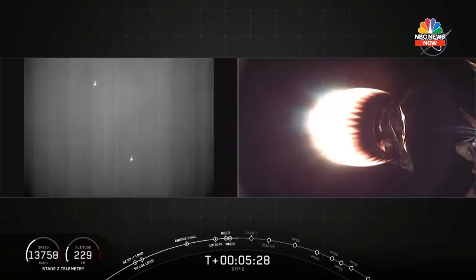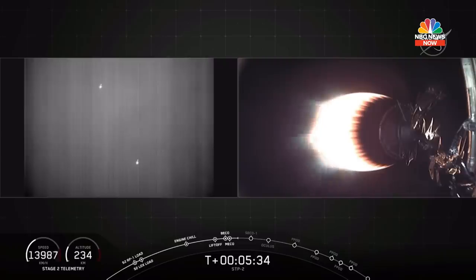will complete the same burns just a few minutes later. Both burns are used to slow the stage's speed down rapidly before landing. At the time of separation, the side boosters were traveling slow enough to turn around and make their way back to land at our side-by-side landing pads.